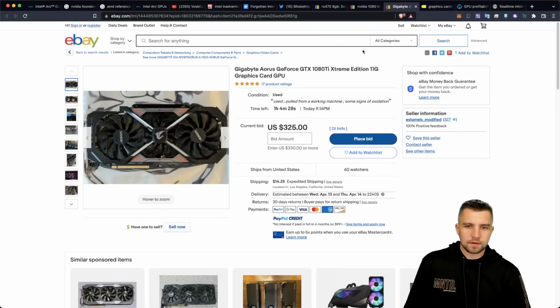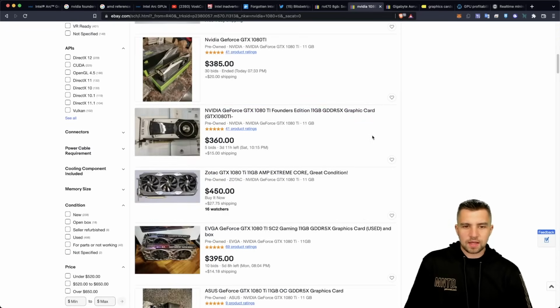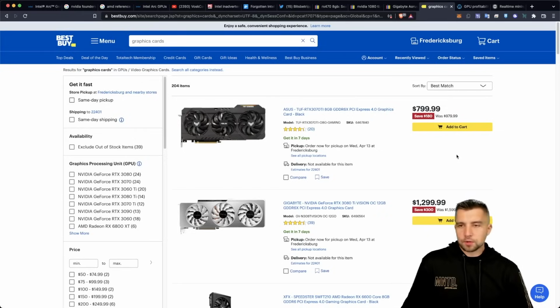Oh no, I refreshed it. Okay, so it's up at $325. Right, we're gonna see a sale price probably around $400, based on what I've been seeing here. But the takeaway is that's a card that was $700 new, and it's over 4 years old. That's absolutely insane.